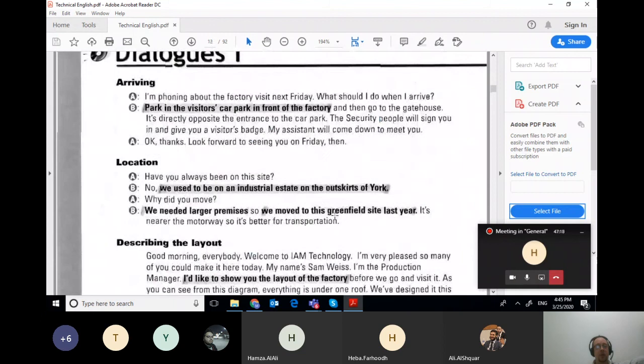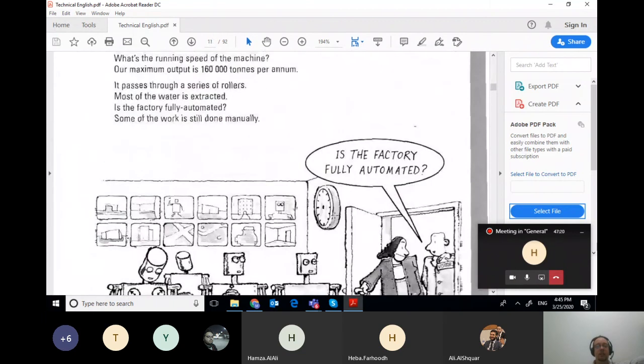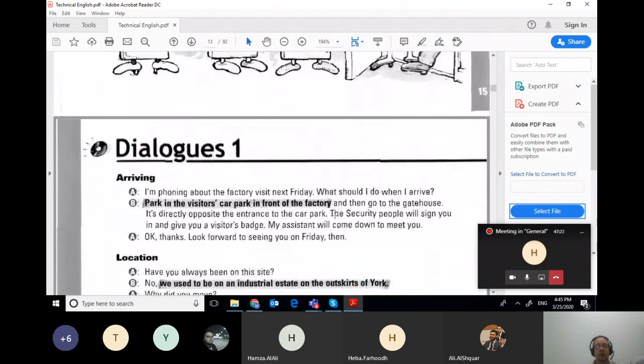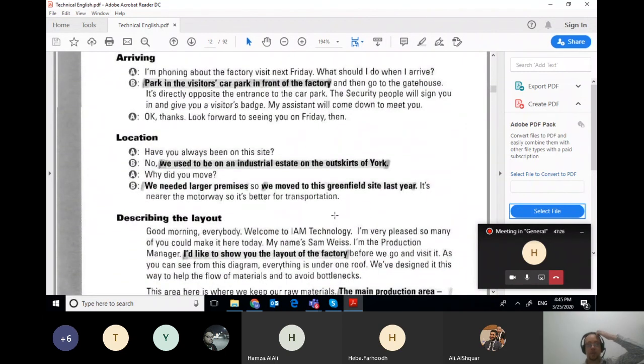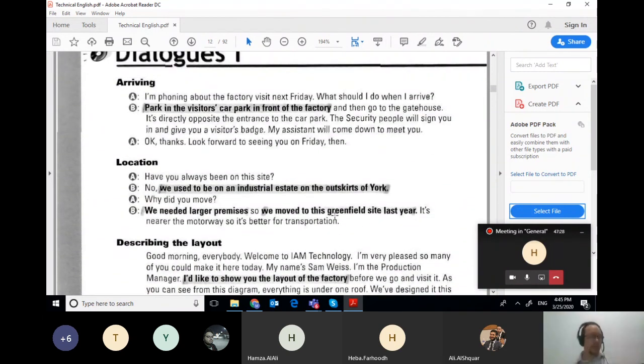So now we get to the more interesting part. You guys have all of this language now, so now you get to try to use it. So what I'm going to do is I'm going to put you in pairs, and I'm going to assign each of you a task to do a small role play where you make a dialogue similar to this one.